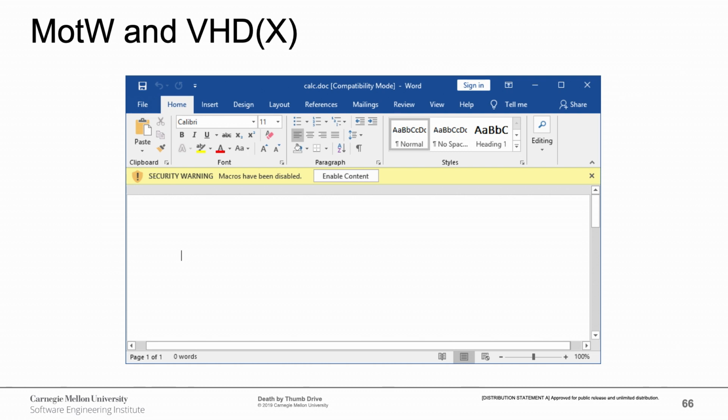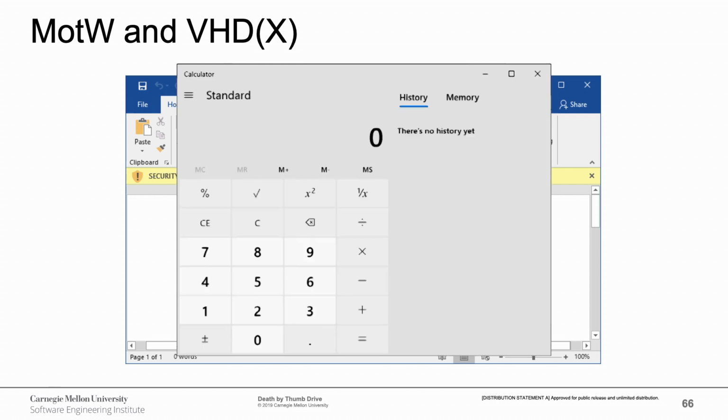Now, let's say I have this document that I downloaded from the internet, and I get this button here that says, enable content. This is just the proof of concept that I have, and it runs calc. Very simple sort of stuff. Mark of the web protects you from that just by giving one additional click that no user in their right mind would ever possibly click, because they understand the consequences of clicking it, right? That's how it works, I think.